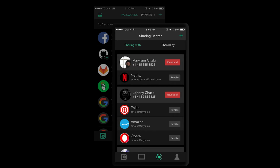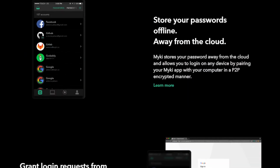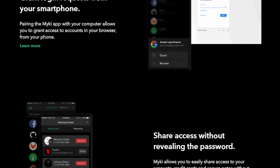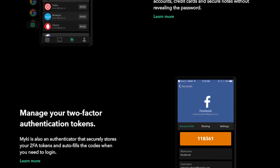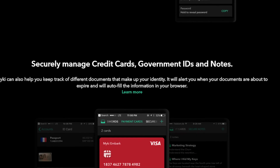Now, what is interesting about MyKi and different from all the other password managers out there is that they do not store your backups of your passwords directly on the cloud, on their server. Instead, what it does is that it uses peer-to-peer technology in the sense that your password files are encrypted and stored in various different other users' smartphones, something that is very, very secure.